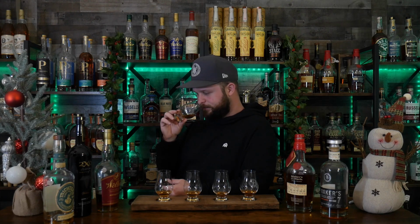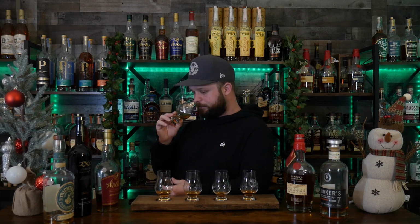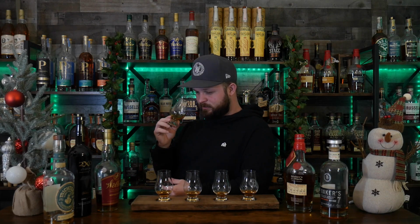There's a touch of oak. Nothing too crazy. Before anybody says you're smelling whatever from that, this is a fake plastic tree, so I'm not getting anything from that. But I do like this nose. I don't know if it's the best nose. I think it might be better than 4.